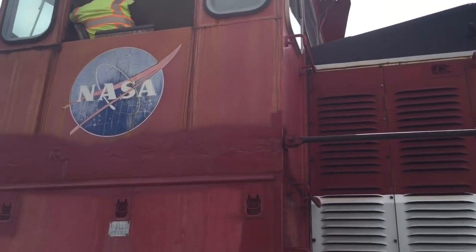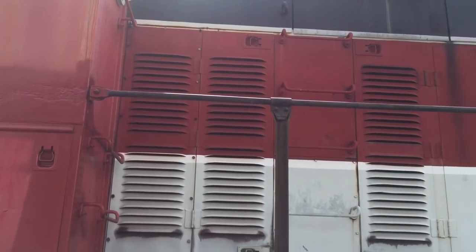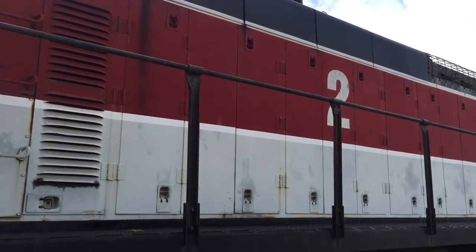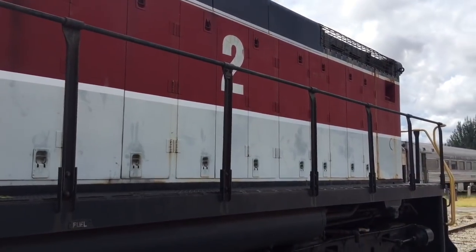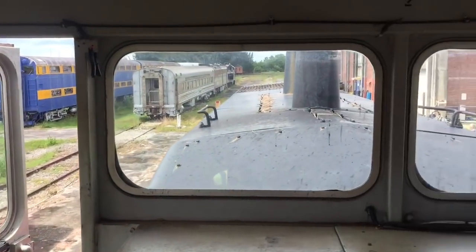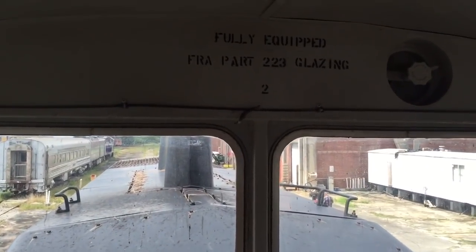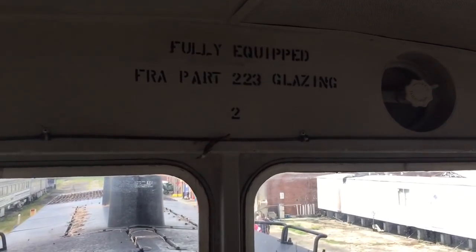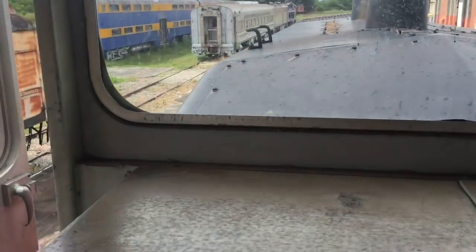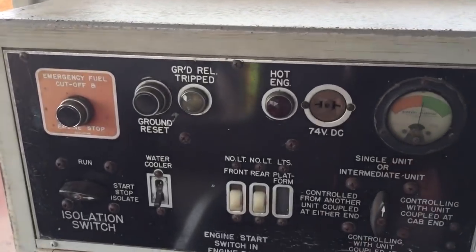For a very special treat, the Gold Coast crew invited Michael and I aboard the NASA 2, an SW-1500 switcher built by EMD in 1970 for the Toledo, Peoria, and Western Railway. It was acquired by NASA in 1983 and remained in service on the Cape till its donation here to its new home at the Gold Coast Railroad Museum in March of 2014.